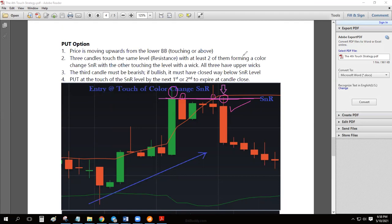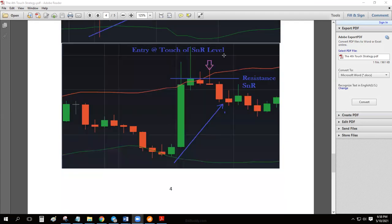So let's see more examples. We have another example here, which you can see. Market was going up, up, up, up, up, formed a rejection at the top, another rejection, and the color has changed from buying to selling. You draw a line connecting the body and the wicks. You wait for a touch.